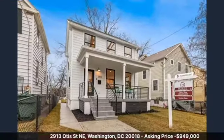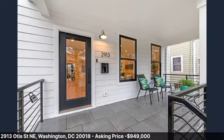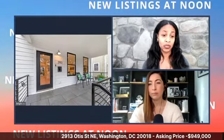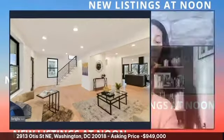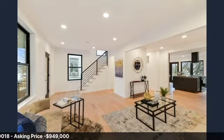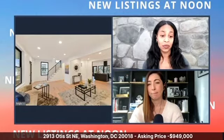One of the first things I noticed is this gorgeous porch in the front. It's very inviting, and it has beautiful black frame doors and windows. As we go in, you're going to notice all throughout the home the beautiful black frame windows and doors. Once you get in, it's an open living concept. You have beautiful recessed lighting, and light heartwood floors to contrast with the black frame windows and doors. It's really pretty with the white, bright walls, and it goes together so nicely.